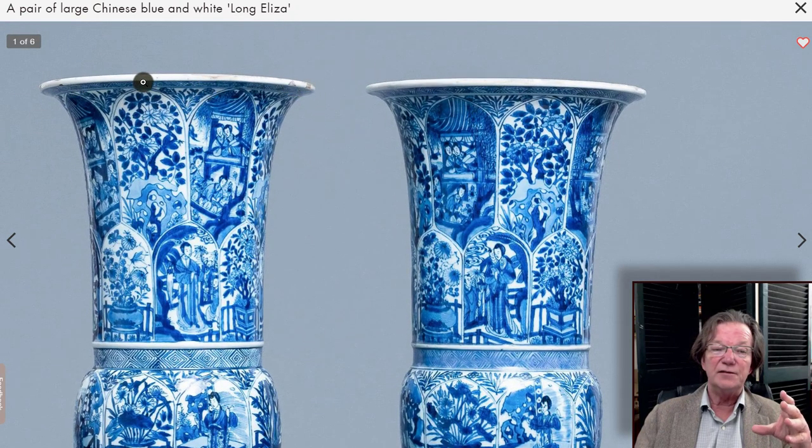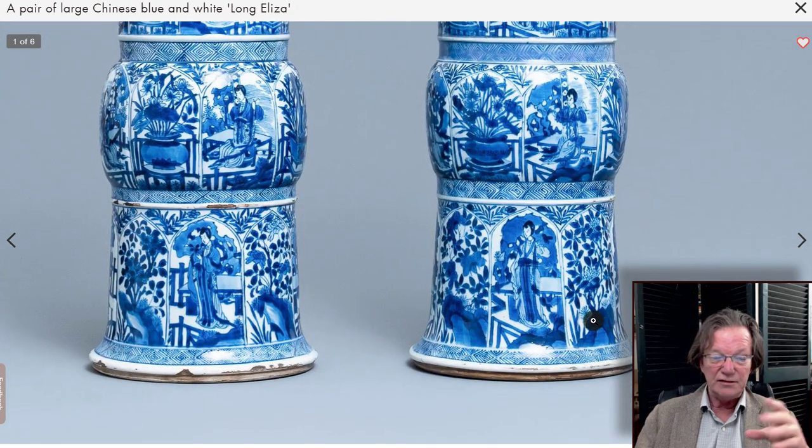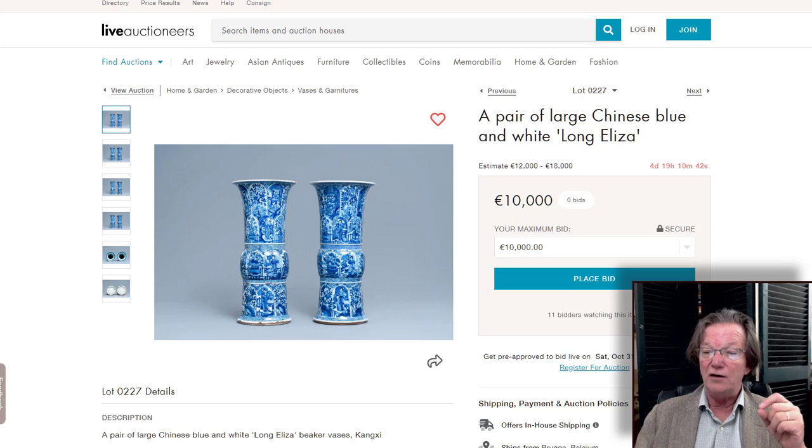Little bits of the typical fritting around the top and bottom seem to be standard with most Kangxi pieces in one way or another, except for some of the enamel wares, but the blue and white often in particular. And then around the base, but that's not a bad thing at all. The estimate is 12 to 18,000 euros. I think it's certainly in the strike zone.